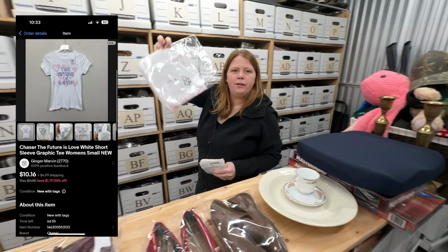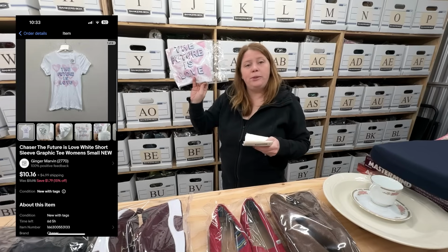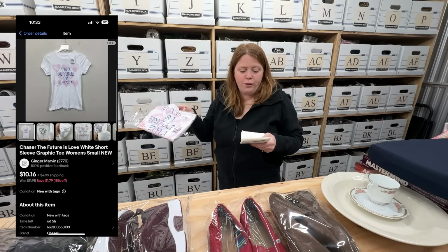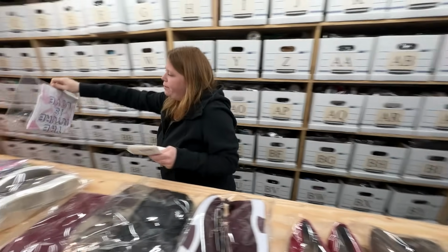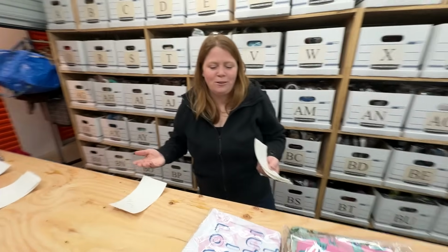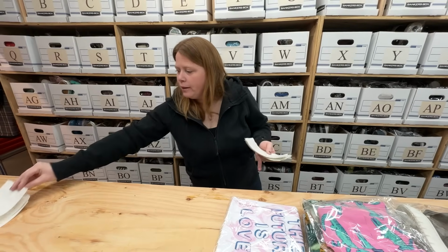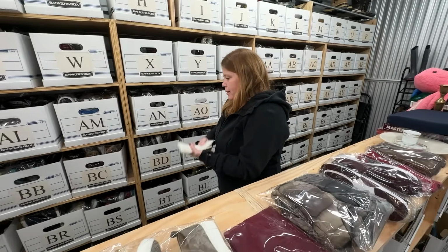This is the brand Chaser, just a basic t-shirt, says the future is love. I got this retail arbitrage for $3.50. This one sold for $10.16 plus ship. I think I had a few of these originally, so one multi-quantity listing probably didn't turn into a whole lot of money, but probably $20 to $30 profit for all of them over time. Okay, BW.